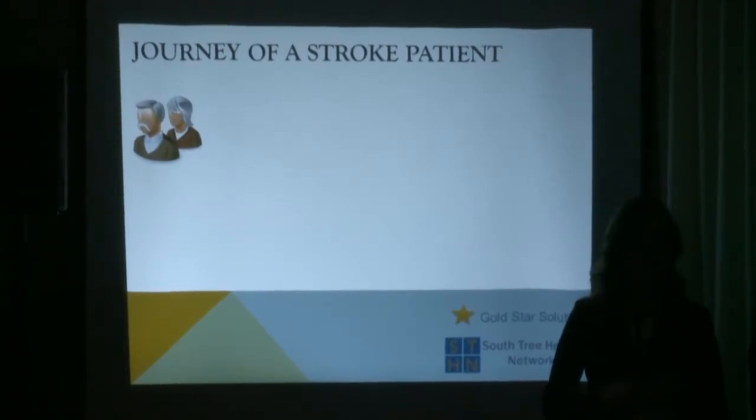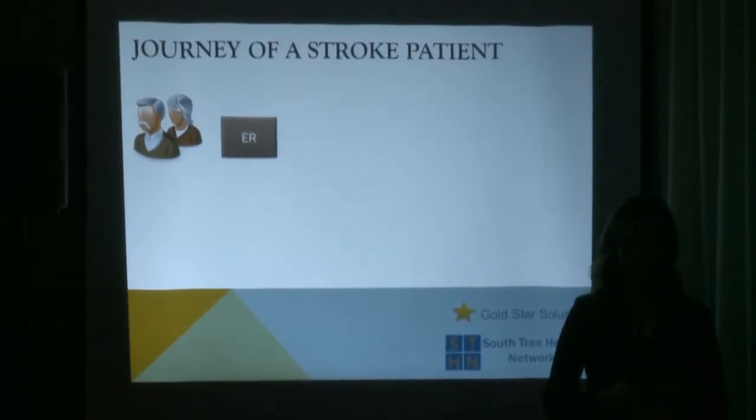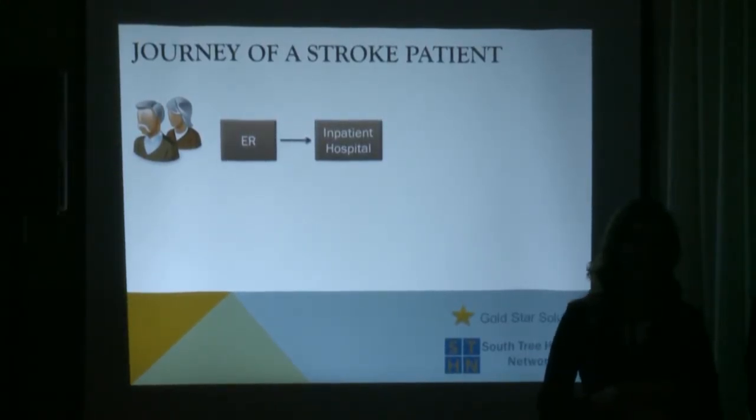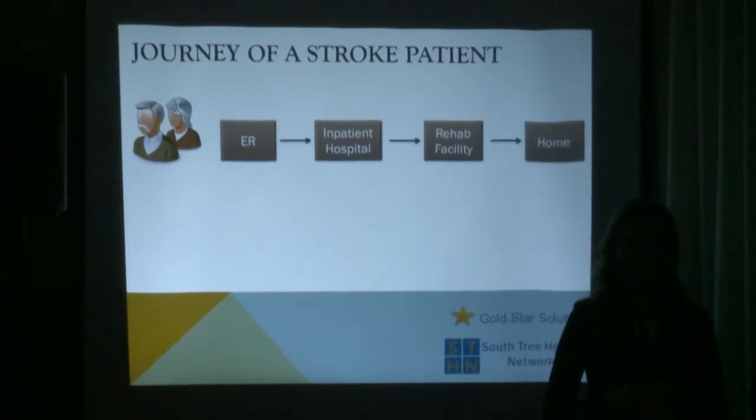So first, a patient presents to the ER with stroke symptoms. They're administered TPA if within the allotted window. They're admitted to the hospital for further workup and evaluation. Once they've started the journey of recovery, they're discharged to an outpatient rehabilitation facility, and then they are sent home to finalize the recovery through continued monitoring of care.